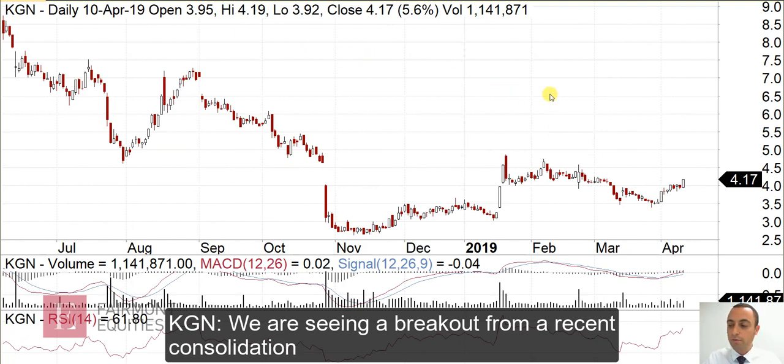Okay, moving on to Kogan, KGN. So I quite like the look of this one. We're seeing a bit of a breakout in the short term. So you've got this sort of impulsive move up here in January, then easing back on lower volume, and now it's starting to break higher again. So short term it looks bullish.